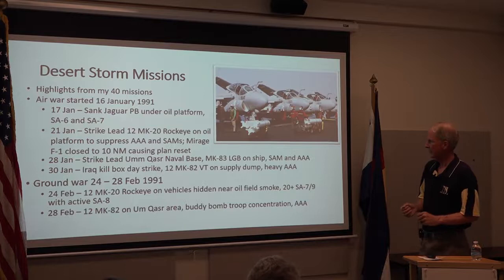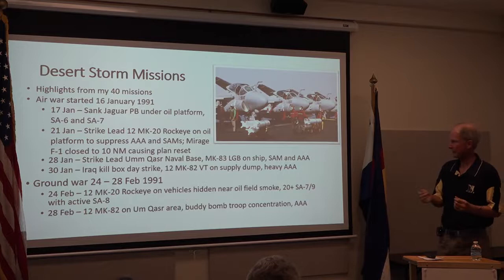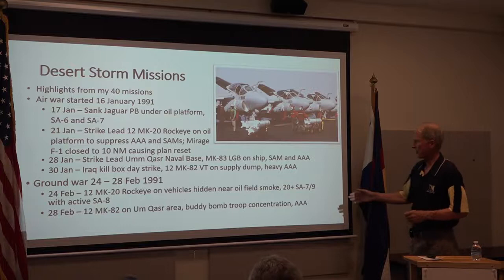So we're carrying Rock Eye, we're carrying Mark 82, 500-pound bombs. We're carrying Mark 83, 500-pound bombs. Laser-guided versions of each, a variety of things to meet the needs of the targets. Even Mark 84, 2,000-pound bombs, we carried those as well. The ground war started the 24th. It was the famous 100-hour ground war.